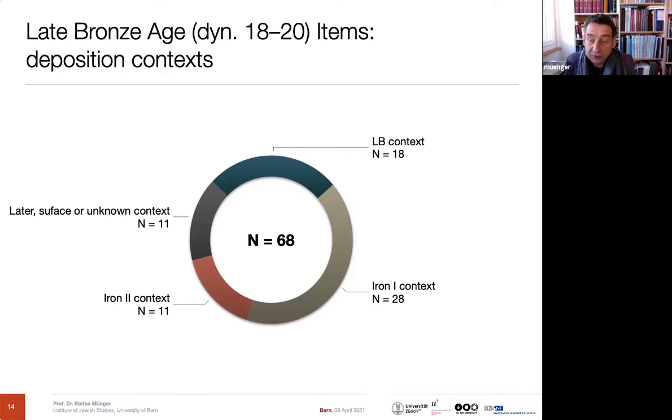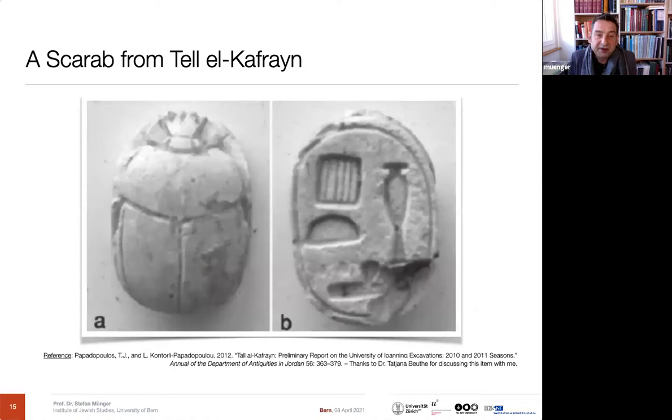An item which takes up a long Levantine tradition dating back to the beginning of the Middle Bronze Age comes from Tel Kafrian, a site positioned at a strategic location that prominently overlooks the central Rift Valley. The site is approximately 30 kilometers southwest of Amman. It has been explored by a Greek team since the early 2000s.